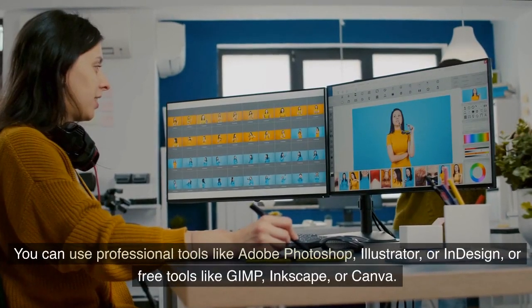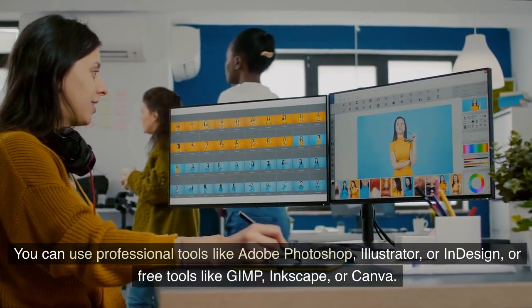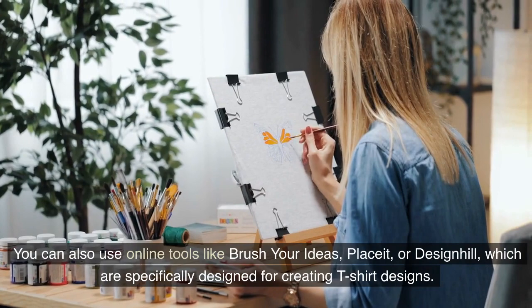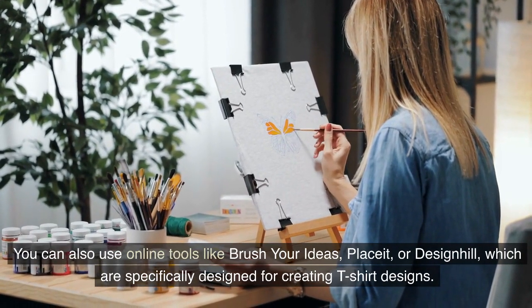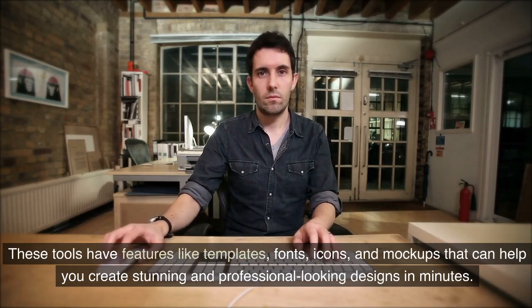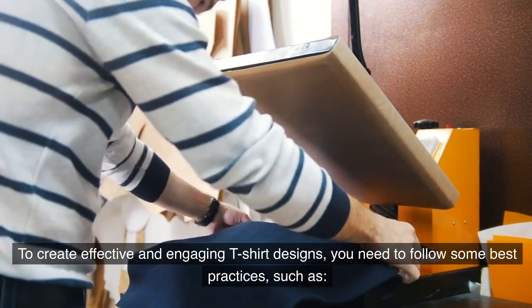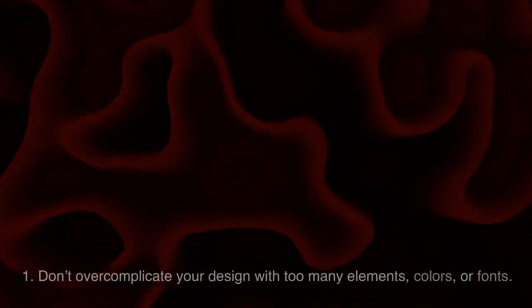You can use professional tools like Adobe Photoshop, Illustrator, or InDesign, or free tools like GIMP, Inkscape, or Canva. You can also use online tools like Brush Your Ideas, Placeit, or Designhill, which are specifically designed for creating t-shirt designs. These tools have features like templates, fonts, icons, and mock-ups that can help you create stunning and professional-looking designs in minutes. To create effective and engaging t-shirt designs, you need to follow some best practices, such as 1.